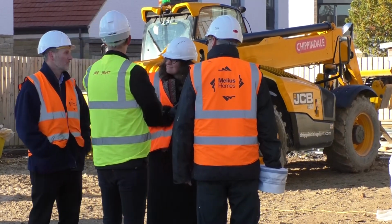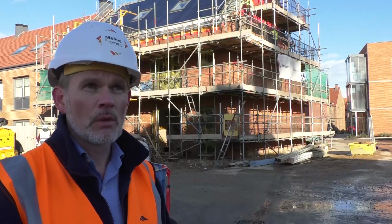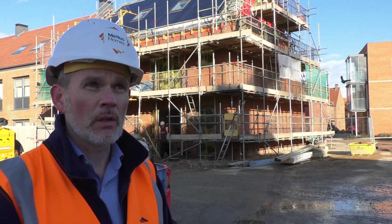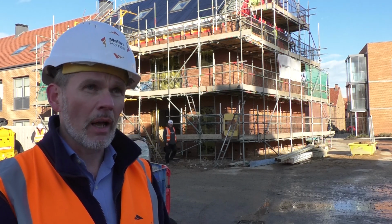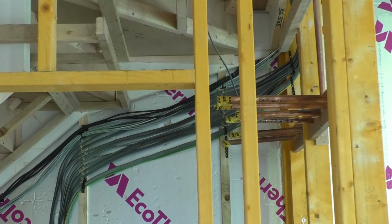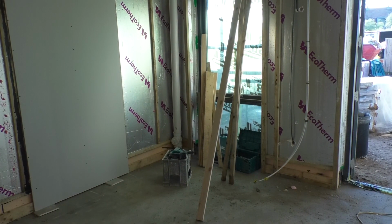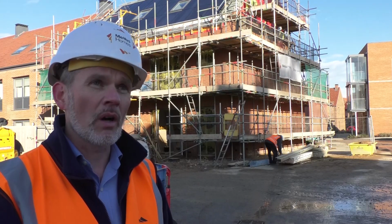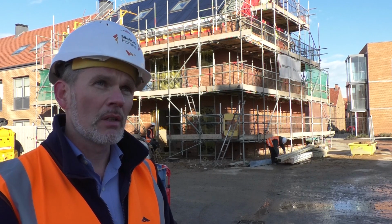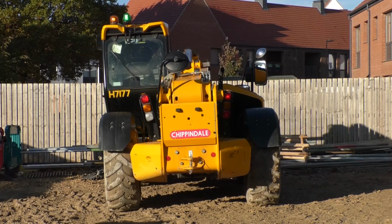And the pair are hoping that these new technologies will be the way forward in the future. The industry needs to embrace new ways of building as well as new technologies. There's a lot of investment gone into solar generation and battery storage, and certainly it's becoming more affordable for those technologies to be used in mainstream construction and mainstream house building. And it's absolutely essential if we're to drive the energy demand and energy use down in these properties that we're building.